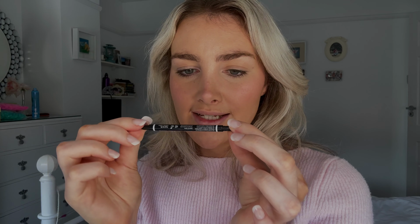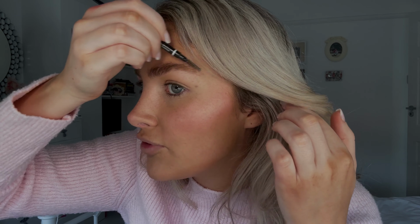Yes, so next step is brows. I don't know why I prefer to do my brows before I do my eyeshadow, but anyway, we're going to go with it. And I'm using the NYX brow pencil. It's like a micro brow pencil, so you can draw like hairs, and in the shade Brunette. One side has a brush and then the other side has the pencil. So I'm just going to brush these brows up. These brows are wild and do need done, but I feel like I need to grow them out really wild before I can go back and shape them how I like.